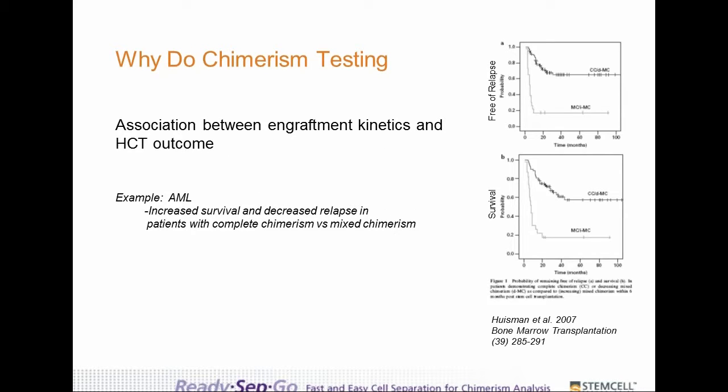So why do chimerism testing? Although somewhat controversial, there's a growing body of evidence that suggests an association between engraftment kinetics over time and transplant outcome. For example, there was a nice paper published a few years ago by a group in the Netherlands showing that patients who were complete chimeras had less relapse and better survival compared to patients who were mixed chimeras or had an increase in the recipient-derived cells.